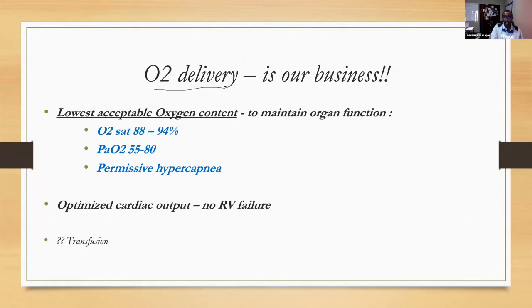So again, what we are trying to achieve, because it has the negative effect on the other side, the goal for us should be to maintain the lowest possible oxygen saturation, which is anywhere between 88 to 94. I think I have seen patients staying awake as low as 70. For example, we had patients on ECMO, we tolerate that oxygen saturation.